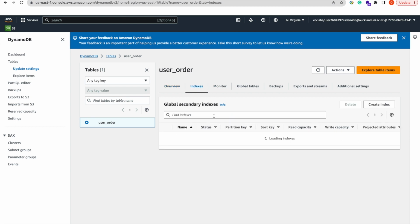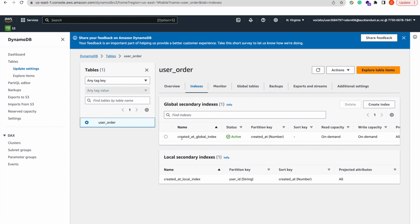We also define a global secondary index called created-at-global-index with partition key created at, which means we could retrieve the data based on the order created date to meet our business need. Furthermore, we define a local secondary index called created-at-local-index with partition key user ID and sort key created at, to allow us to retrieve the list of the orders which are created by a specific user on a specific day.